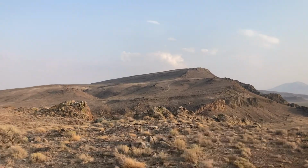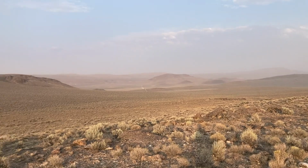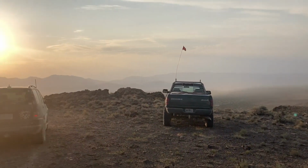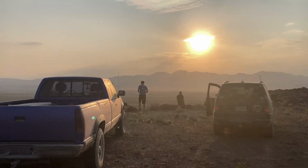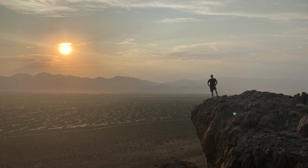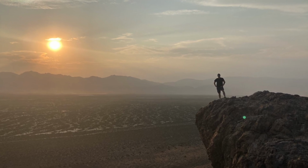All right, this is not the worst place in the world to be. Not at all. Came up here trying to find a place to camp. It's still really windy up here, so I have to hold my phone with two hands. So we're going to go up that direction and see if we can find something that's a little bit more protected.